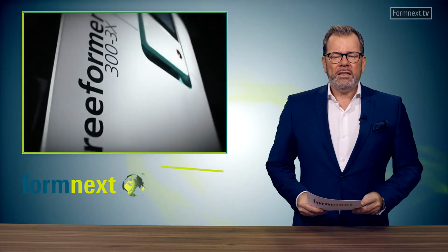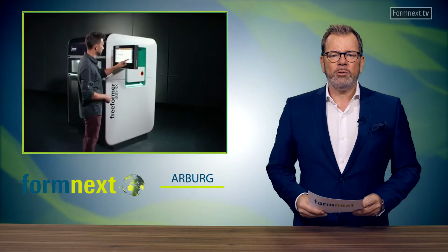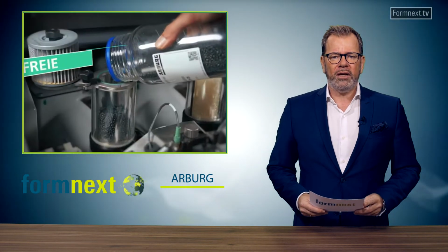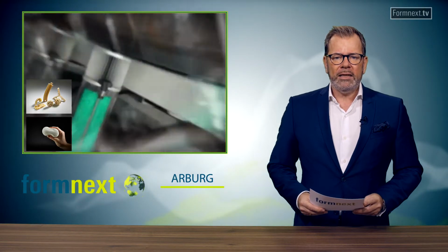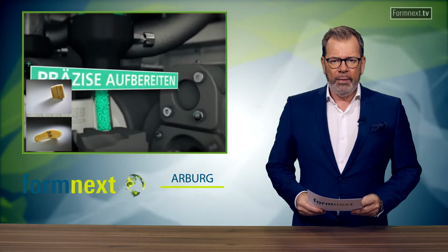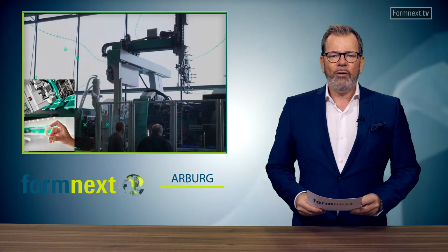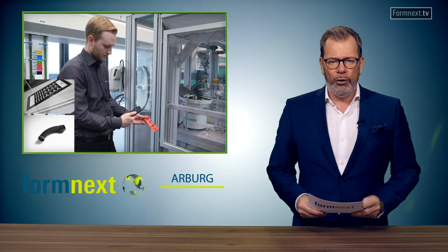Aalborg. With its Freeformer 203X and 303X, Aalborg displays the advantages of polymer freeforming in the medical sector, including soft material and multi-component additive manufacturing. Even high-temperature plastics and polypropylene can be processed on Aalborg's Freeformer. At Formnext Connect, the German-based company also presents its digital customer portal Aalborg's World, allowing for online access to the Freeformer as well as the entire Aalborg world.